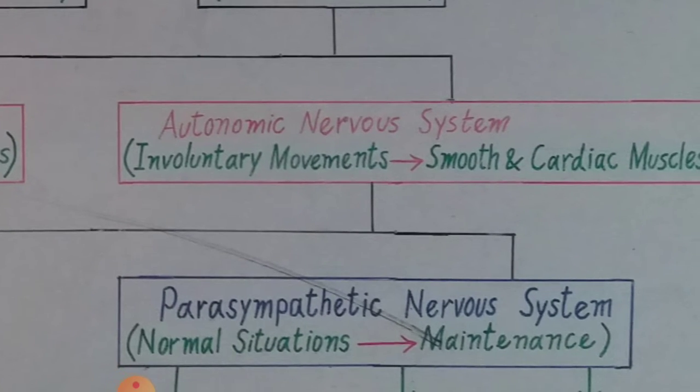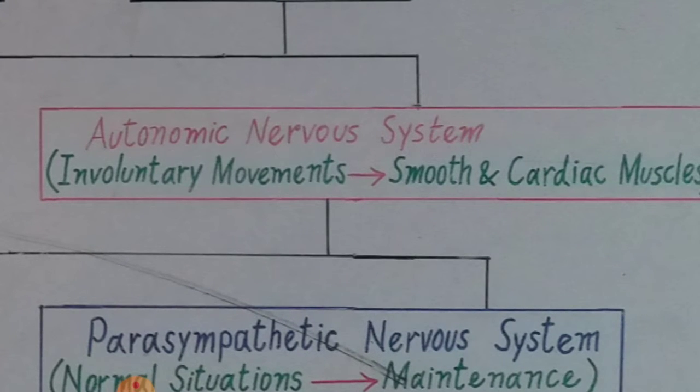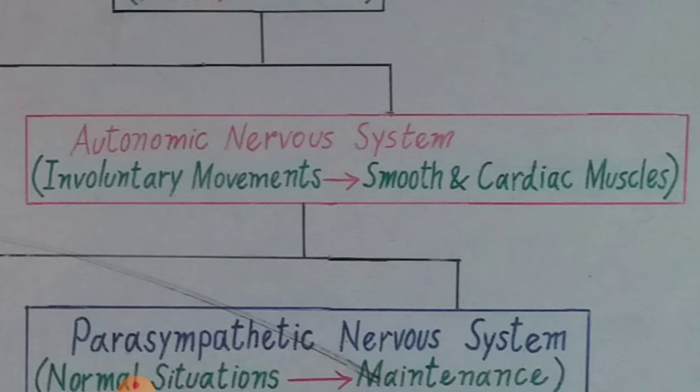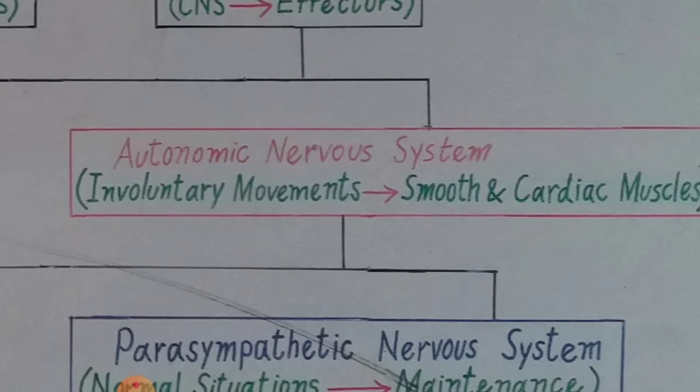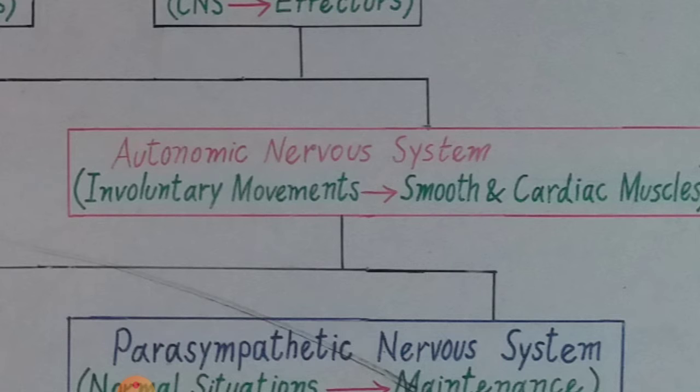The autonomic nervous system controls involuntary movements which are not under our will or our intentions. Involuntary movements include the movement of smooth and cardiac muscles. Cardiac muscles are the muscles of the heart, which contract and relax on their own, so they are not under the control of our will. Our brain controls them without our intentions, and the contraction and relaxation of smooth muscles, like the peristaltic movement of the stomach and intestines, are involuntary movements. So the autonomic nervous system controls these involuntary movements.